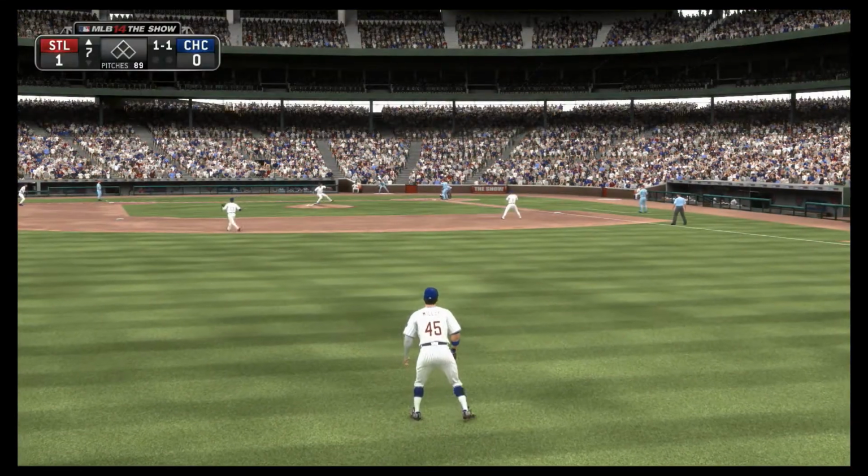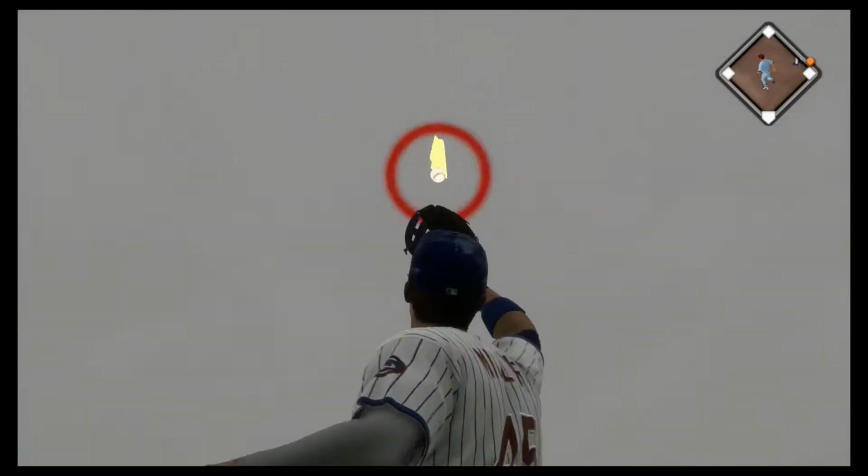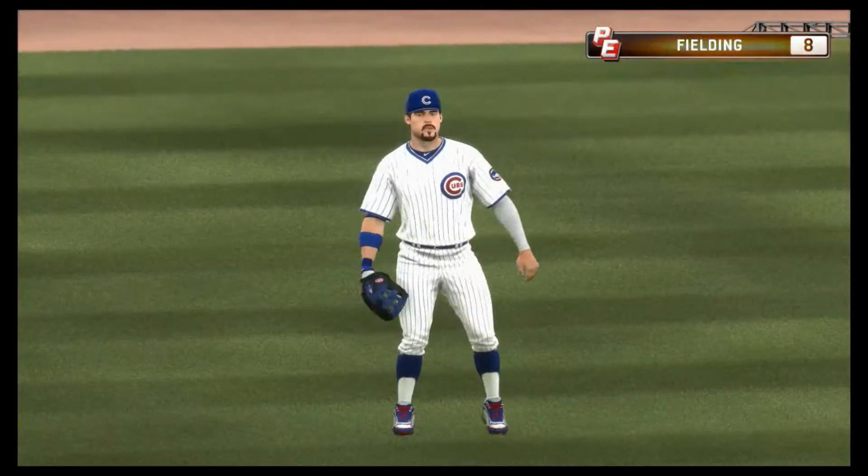It can play like two totally separate ballparks from one day to the next. 1-1 pitch is in the air now out to left field. And the 7th inning starts with a fly out here, 1 away.